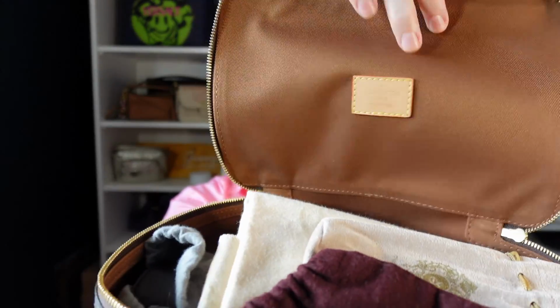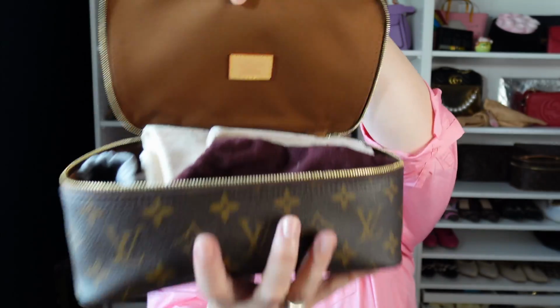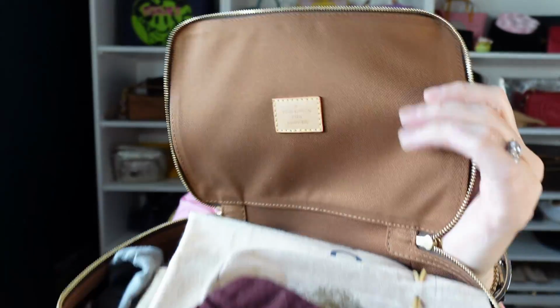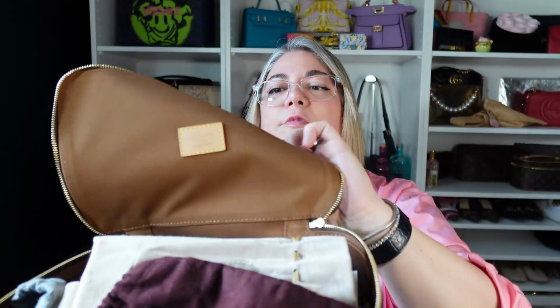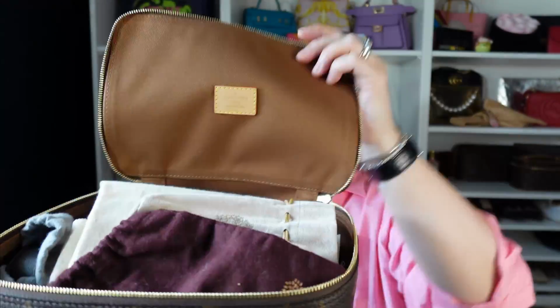Okay, I will show you the labels. So we've got the Louis Vuitton Paris, and where was this made? Made in Italy, this one. And you can see it's got the grosgrain fabric lining. So not like the Nice Mini that I have with the wipeable interior and stuff. This isn't intended specifically for wet goods, for creams and lotions and potions and perfumes and things like that. It is designed for helping you pack your suitcase.